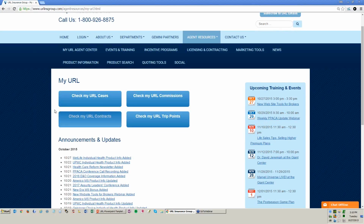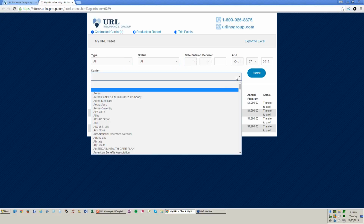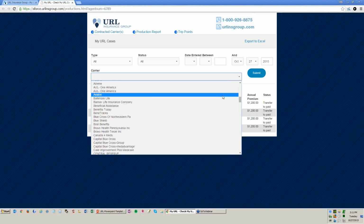From the My URL section, you can check cases that you've submitted with us. If I click on cases, it's going to pop up a window. It'll start by showing me cases that are in the status of transferred to paid. You can change this to different statuses. If you've been with us for a long time, you may have page after page, so you may want to narrow it down to a certain status, a certain type of case, date entered between a certain time, or even down to the specific carriers that we work with.